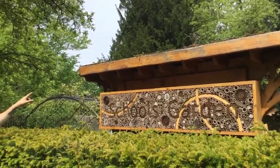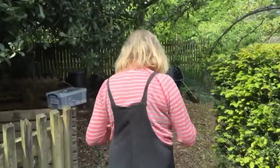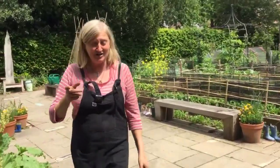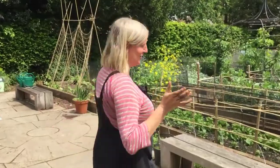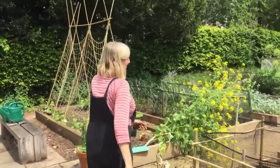So here we are at the school's garden. It's sunny, it's bank holiday, and I'm going to show you what we've got growing in the garden. Don't trip over that, Helen. We've got Helen here with me. She's going to ask any questions that you have, so please do ask any gardening questions and I'll try my best to answer them. Put them in the comments box and then Helen will read them out to me and I'll be able to answer them.